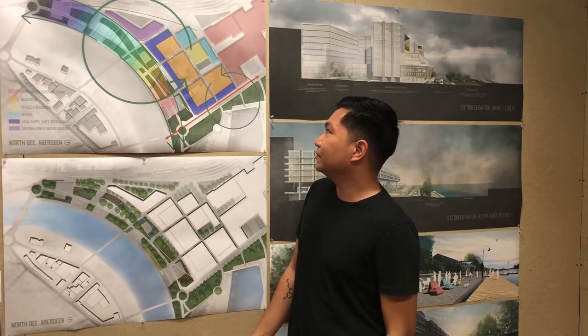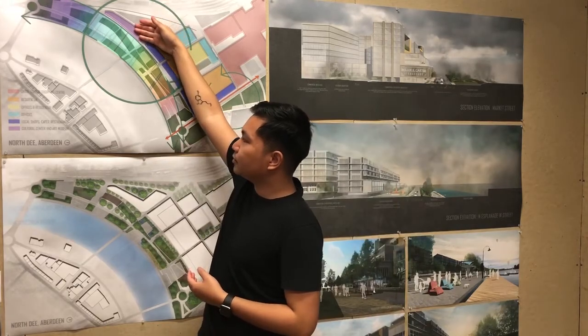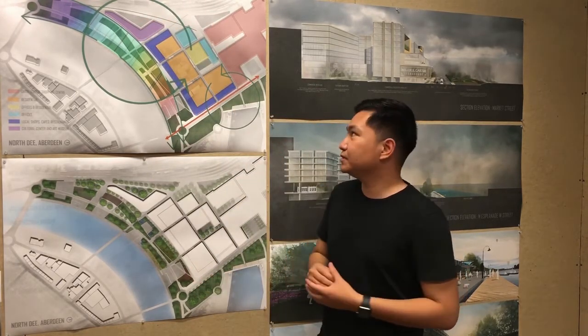Moreover, for my concept diagram, I represent each of the objects by different colors of the color spectrum. The red color is the expansion of the Union Square Shopping Center, where the car park has been relocated to the inner side of the street and the shopping center is close to Market Street facing the harbor. Next is the orange, which is the mixed-use building that operates as residential, hotels or apartments. The purple represents the local shop business for commercial usage. And the orange is the mixed use of offices and residential. Blue color represents the uses of offices. And then this purple right here represents the new cultural center and the art museum of North Dee.